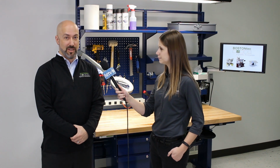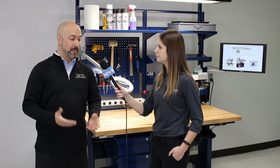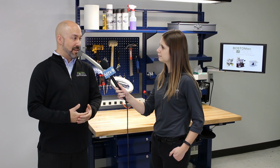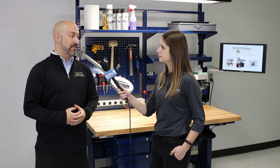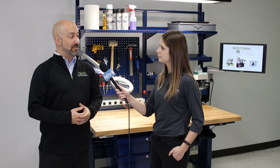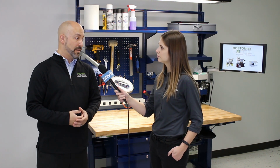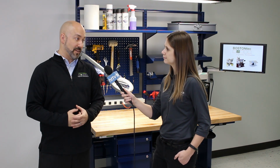What is being done at the station? Is it an assembly station? Is it a fulfillment station? Is it a combination of both? Once we've determined that, then we can start asking questions such as operators. Who's going to be working at the station? Is it a single shift, single operator, or is it a multi-shift, multi-operator situation? That will help us determine whether it's an electric height adjustable or a fixed height station.